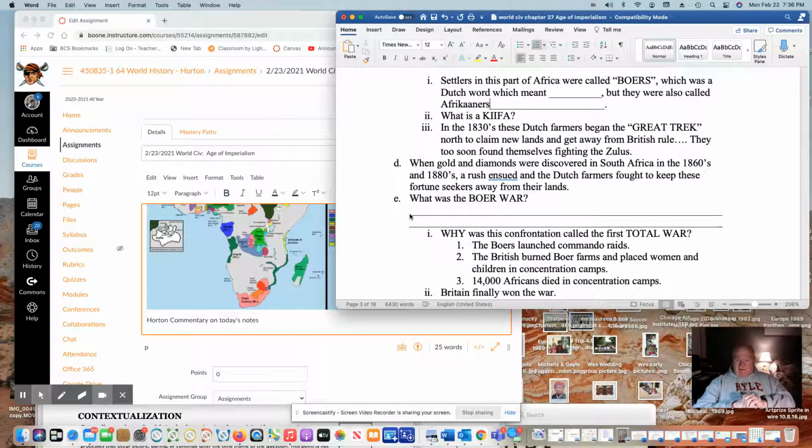The Boers, for example, launched commando guerrilla raids on the British. The British, in turn, burned Boer farms and placed Boer women and children in, and you heard it here first, the first concentration camps. Do not go around thinking that the Nazis were the first people to come up with this idea of concentration camps. No, it was our friends, the British.